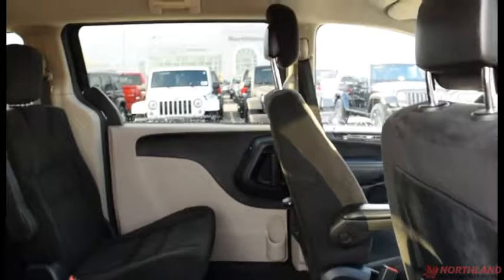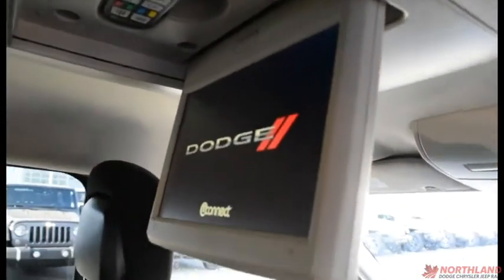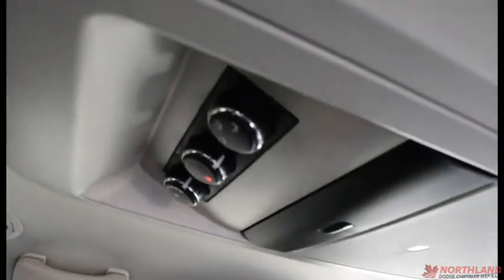Open this guy up. Lots of room back here. It looks great. Seats are in the same material as the front. Very comfortable. You can also fold this guy down just like this, and you do have that DVD player. You also have your remotes there and your rear climate control right there.